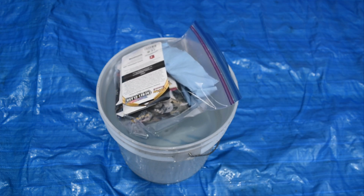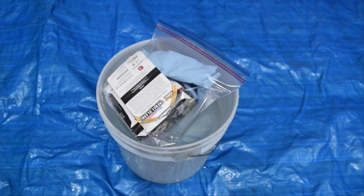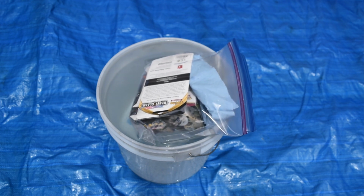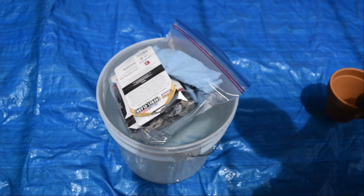I ended up leaving it there for, if I'm not mistaken, about a minute and a half. So at no point did it seem like it was ever going to stop floating, and I decided to call the test at that. But the one thing that I wanted to make abundantly clear here is that this is a huge win for the Ziploc bag.